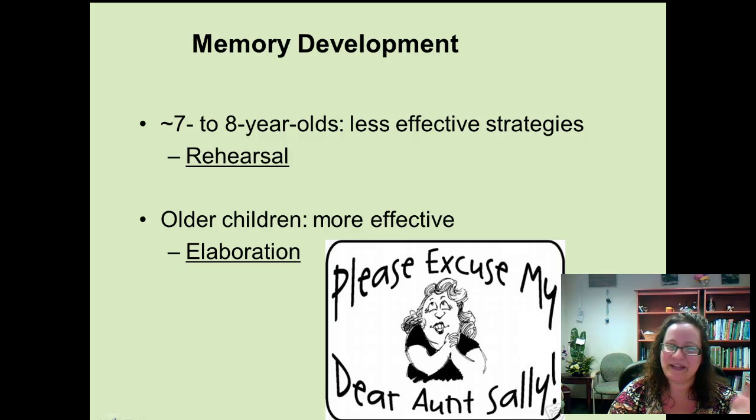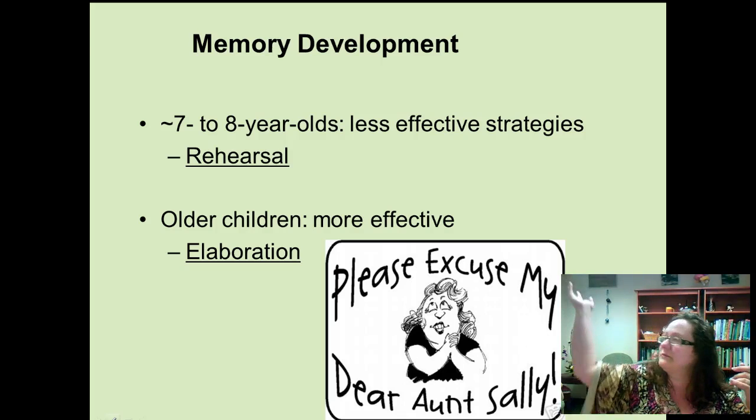Memory development. So we see kids going through specific patterns or stages. Our 7 to 8-year-olds often try to rehearse. So if you ask them to bring you a glass of orange juice, they might say, glass of OJ, glass of OJ, glass of OJ. So they're just saying it over and over and over. And it really doesn't work very well. Because if you've ever tried to do that, like, oh, I'm going to call Domino's, and you try to remember the number, it just goes away.